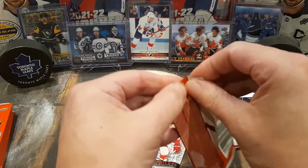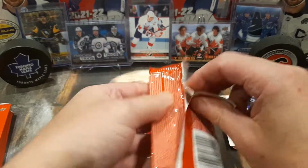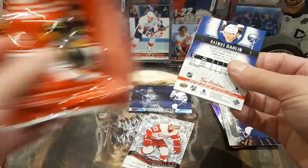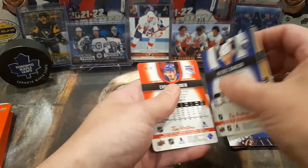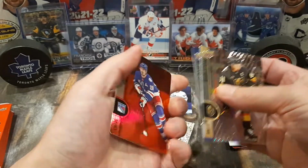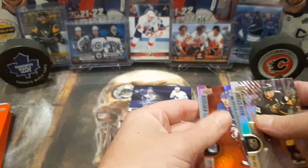But yeah, I like to see Tim Horton. I mean, it is the restaurant itself. You should have Tim Horton, a player, in at least 2 or 3 cards, but I didn't see him at all. Mark Stone, Rasmus Dahlin, and Chris Kreider for the red die cuts.